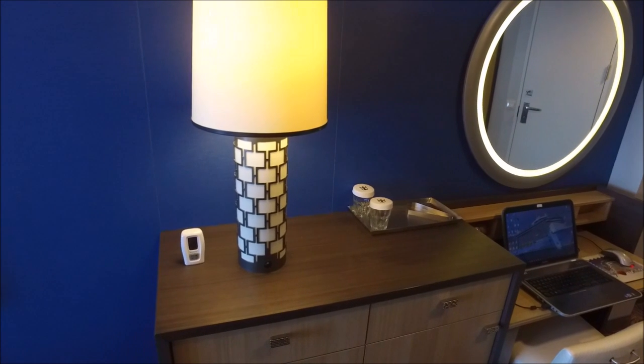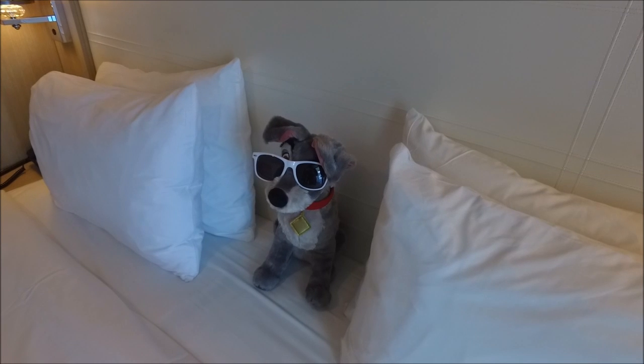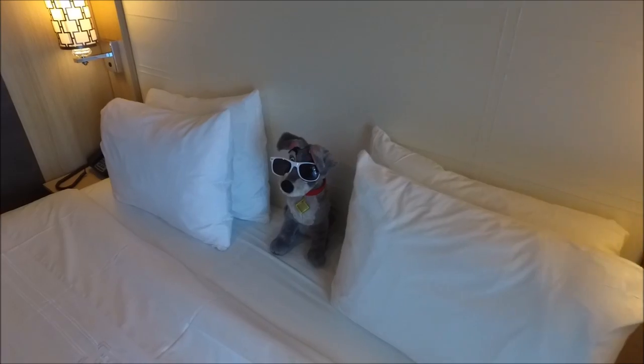I guess we should first address the elephant in the room, who is not actually an elephant. It's Tramp from the Disney movie Lady and the Tramp. He's accompanying us on this cruise.